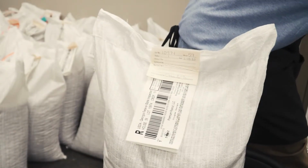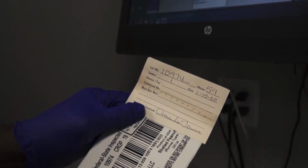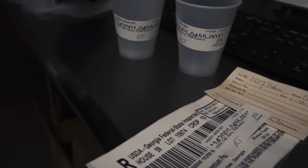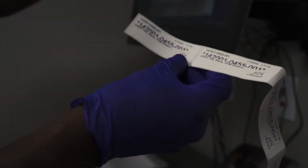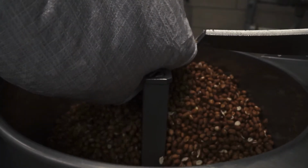The number 1 sample bag is submitted to the USDA-approved aflatoxin lab for testing. Information from the lot's FSIS grade certificate is entered into the lab's information management system. Measures are taken to maintain positive lot identification at all times. Labels are printed for each sample that include a unique lab identifier, the required sample prep and test method.